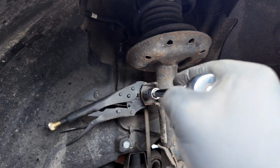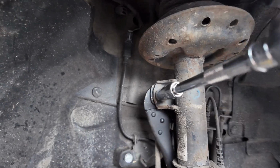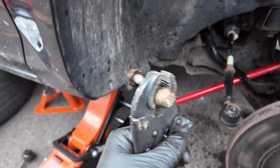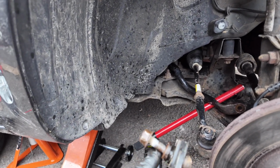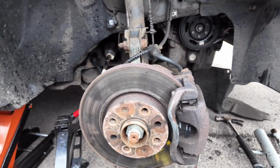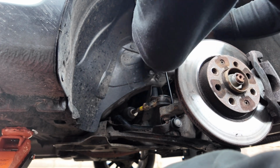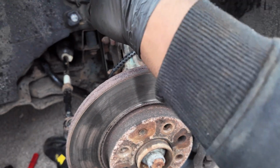So I've got the grips on there and it's time to get the bolt out. I managed to get the last one out. That was an absolute nightmare, but thank God I got it out in the end without having to cut the bolt. So let's put the new one on. Yeah, let's put the new drop link on this side. Fingers crossed this solves the knocking issue. The new drop link is in on this side. Let's put this back on and then we could do the other side as well.